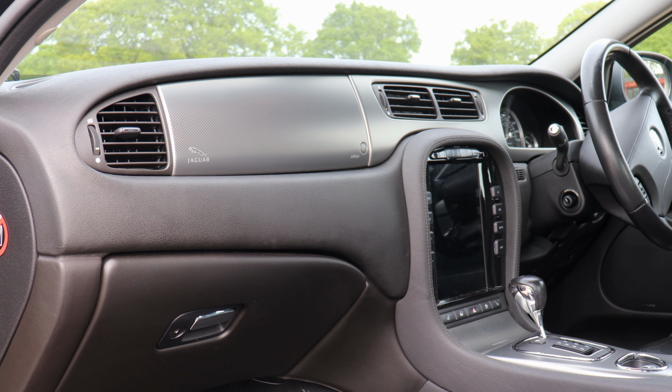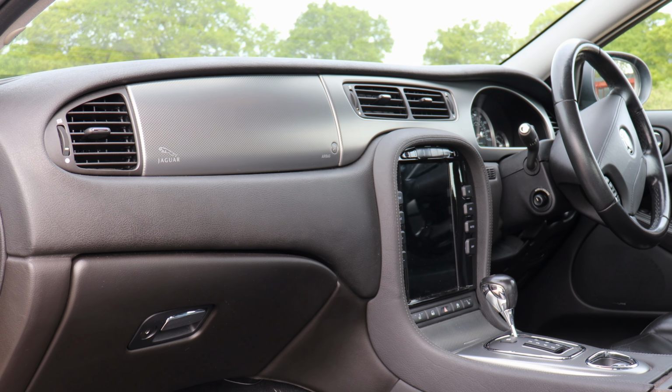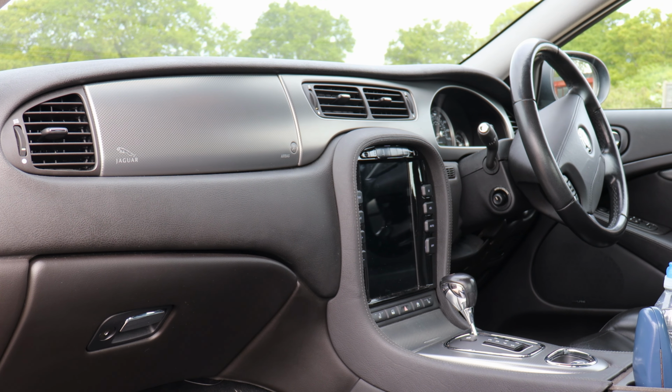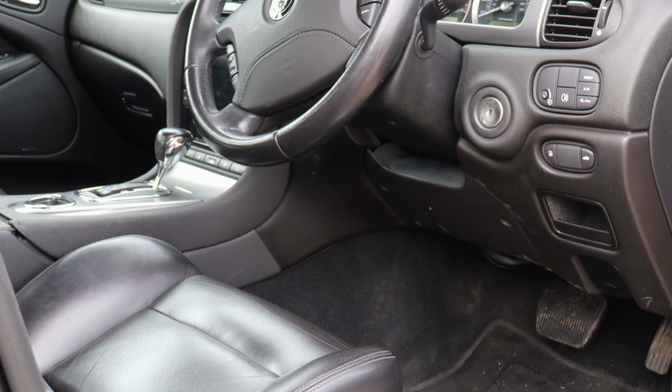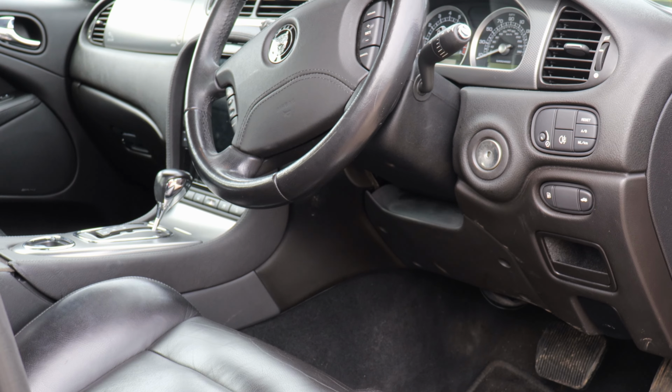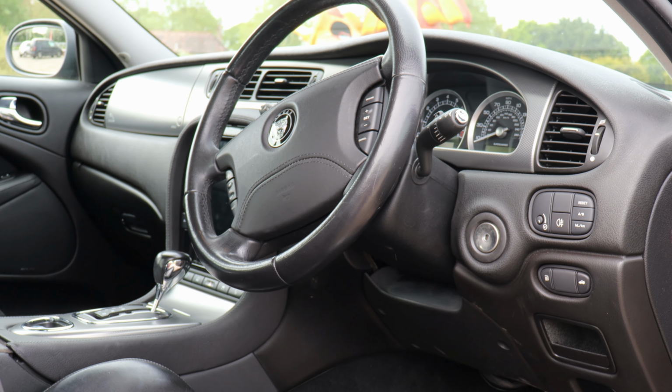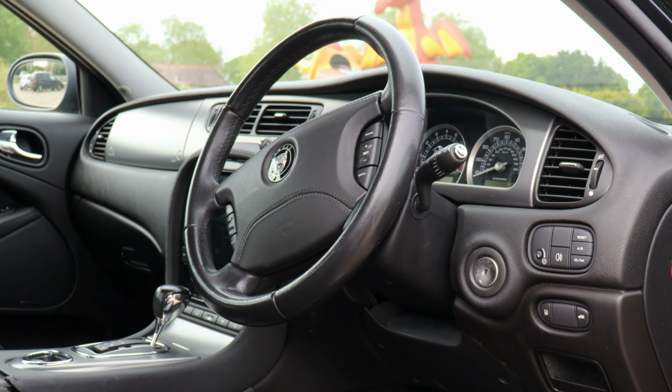There were a few revisions made for the R, including this sort of carbon fibre effect dashboard plastic, a subtle bit of supercharged badging in the gauges, and these lovely R Sport leather seats, which are just a little bit more bolstered than on the standard car. They look the part and they feel the part too. They're comfortable and supportive. Again, perfect for a car of this type.